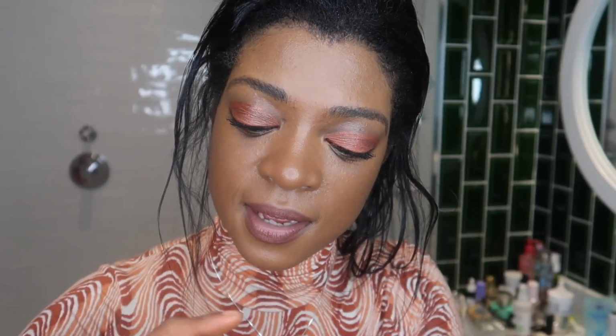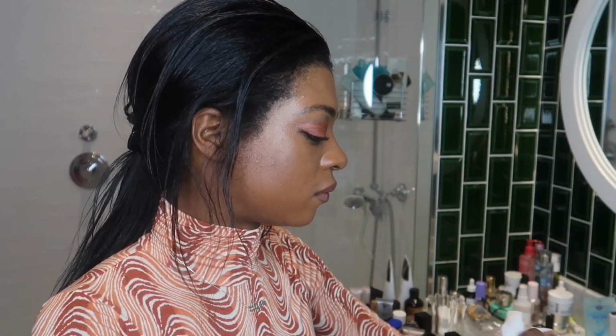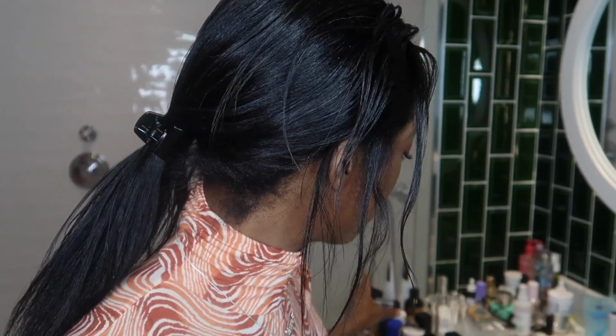Kind of moussey and very light, and the shade is decent, but the shade range isn't. That's Chestnut. But I do think of the two, the IT Cosmetics definitely has better pigment than that one. That's just a really nice light tint. If you want pigment and something to last, then IT Cosmetics. I'm actually getting through these quicker than I thought I would be.